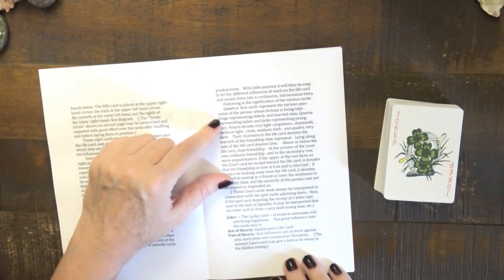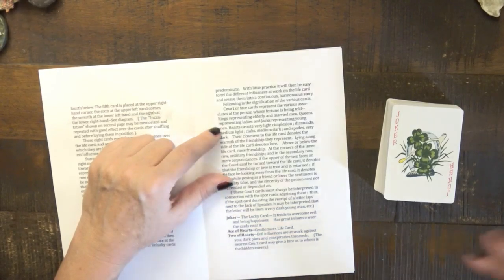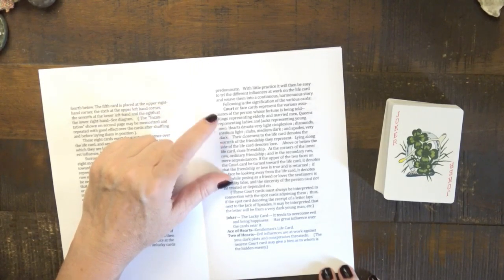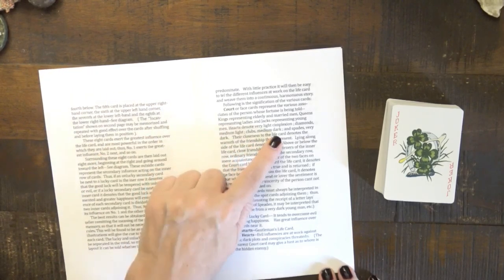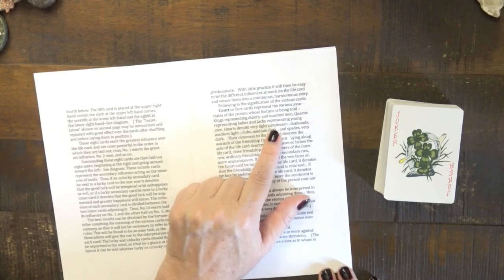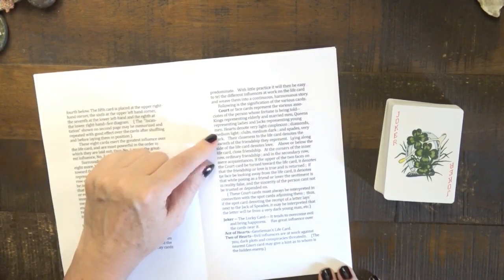So the kings represent elderly married men, queens represent all ladies, and jacks represent young men, most likely not married, I'm assuming. Hearts, very light complexion, diamonds, medium light, clubs, medium dark, and spades, very dark. And this is talking about complexion, not hair color, which a lot of times cartomancy talks about hair color, but this is actually your complexion.